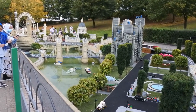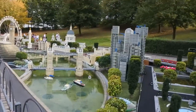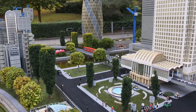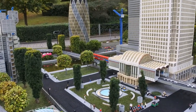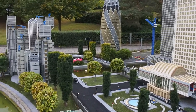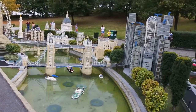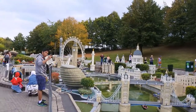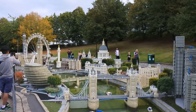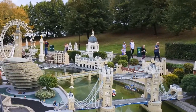Go to Lloyd's Building. Tower Bridge. The Docklands area. Gherkin. Got the London Eye, Buckingham Palace, St. Paul's Cathedral.